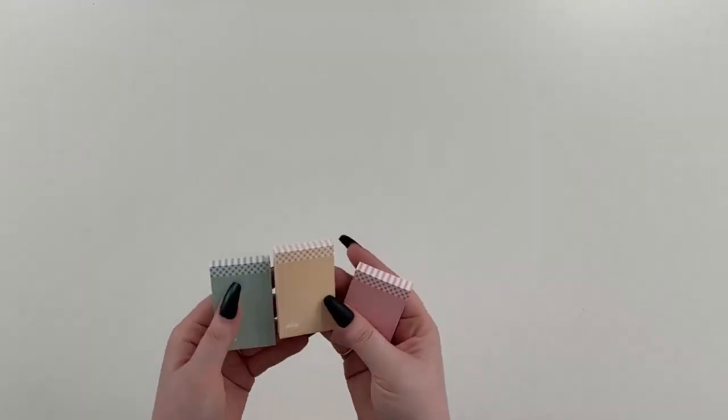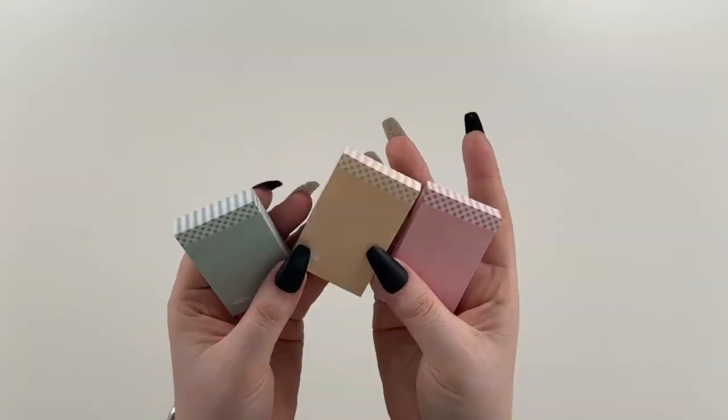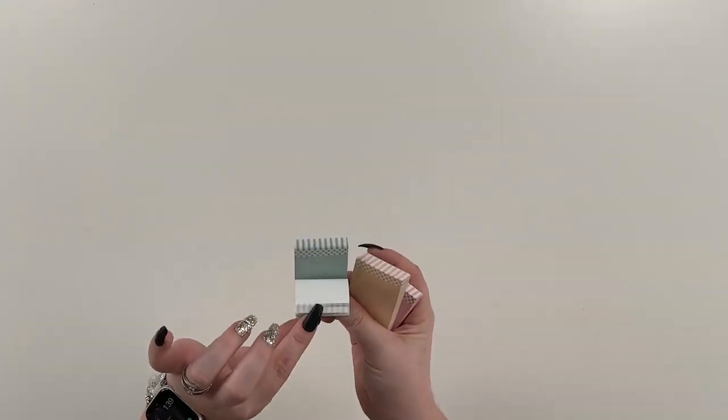Check out these adorable new Busy Bee sticky notes from Lori Holt. Try to hold them up high enough you can see them. Super fun. And just kind of will match all your other stuff you already have.